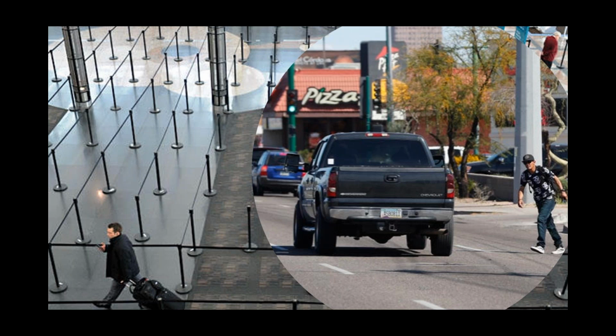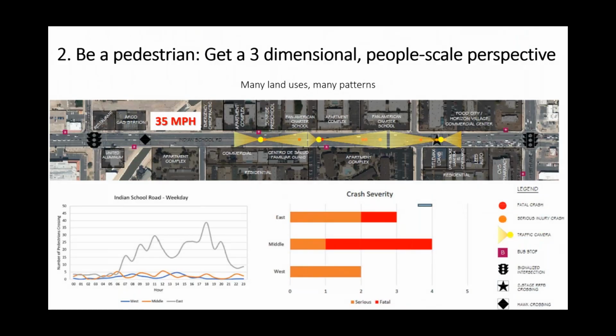So I wanted you to keep this in mind to prime the conversation that we're having about how to design and place infrastructure in a way that will be useful. So in order to understand what it is to be a pedestrian, because many of us as practitioners may still use vehicles as a primary way to transport ourselves.